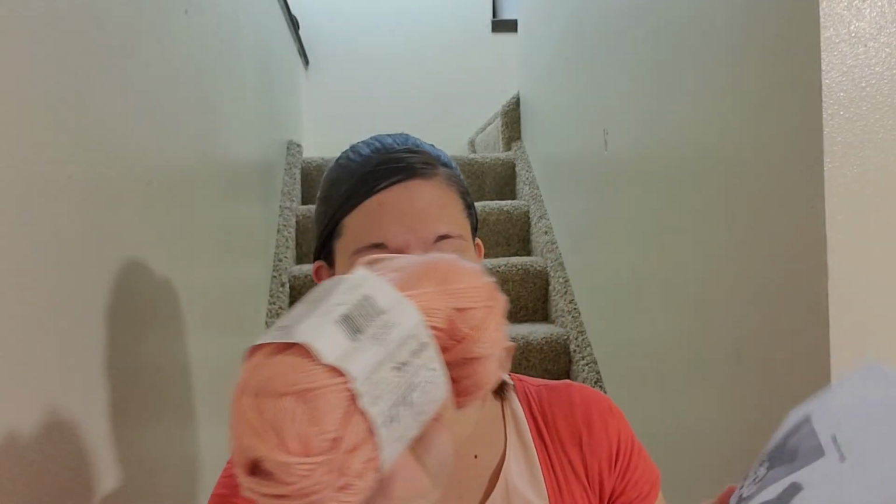This is 5 ounces. And so I was worried that if I did mostly peach that I'd need more than one, but like I said, I still don't think I am going to be doing that. I am doing the 3 to 6 month size, and I am using the same hook size that they call for.